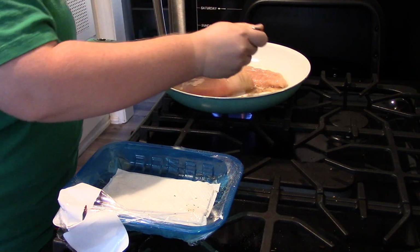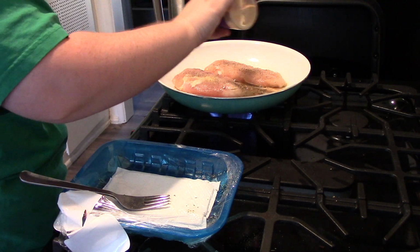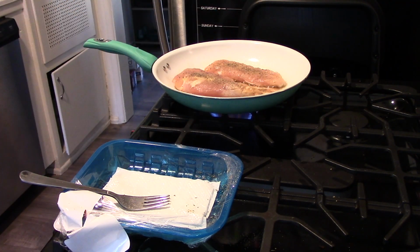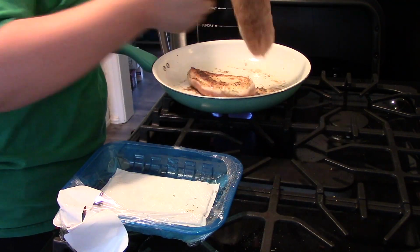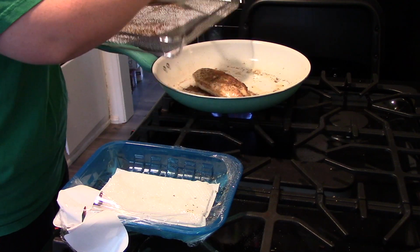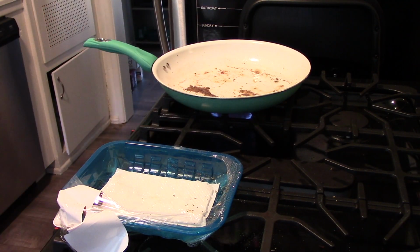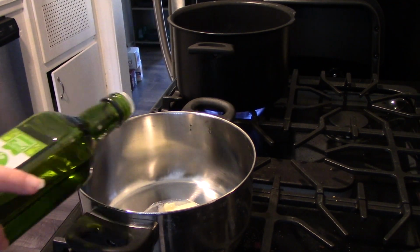So I seasoned my chicken really well with salt, pepper, garlic powder. I also put on there some Italian seasoning, and then I browned it on each side and finished it off by baking it so that it would stay nice and moist with that crispy outside from sauteing it.